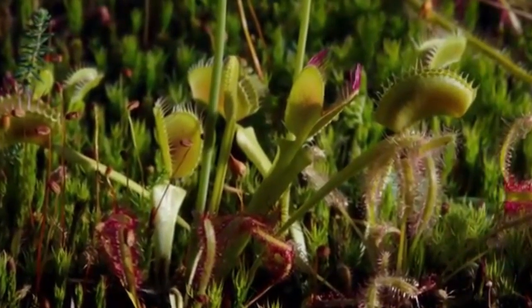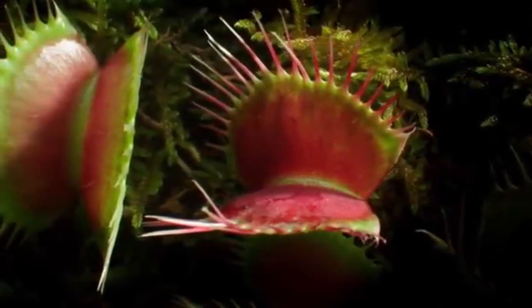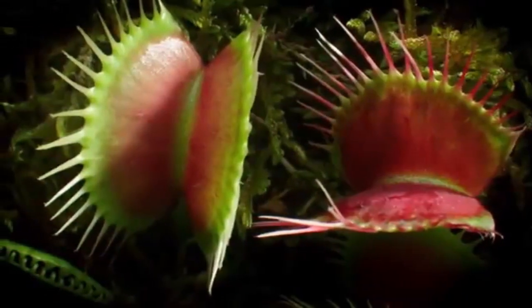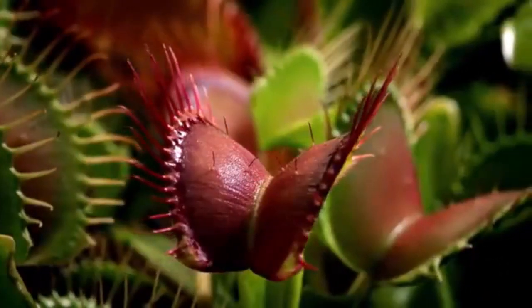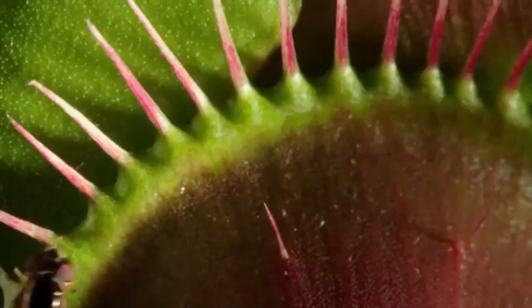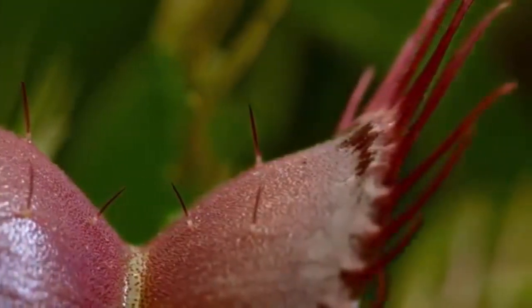Other carnivorous plants don't require special photography to show how fast they can be. Darwin described this plant as one of the most wonderful in the world. It's a native of the coastal plains of North and South Carolina in America. The Venus flytrap. It catches insects with booby traps. At the top, the leaves are baited with a sweet nectar. But lower down, there are a few upright bristles. Triggers.